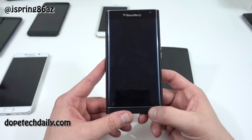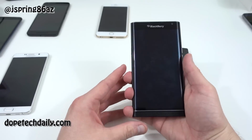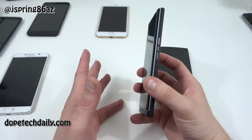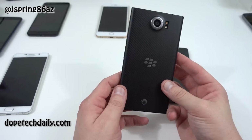If you have any other questions about how the Blackberry Priv measures up in terms of size, it does feel pretty nice in the hand. It is a little wide, as I mentioned, and a little thick, but it actually feels like it should be a lot thicker considering you have this slide-out physical keyboard right here. All right, so that's quick size comparisons.